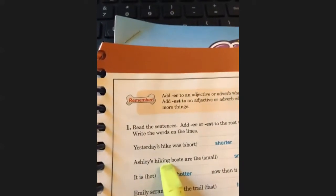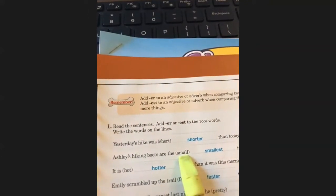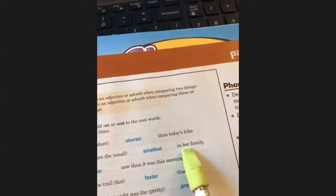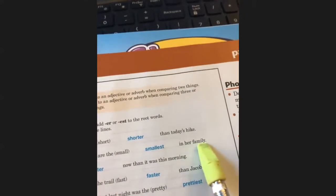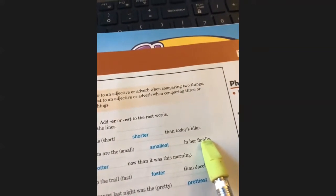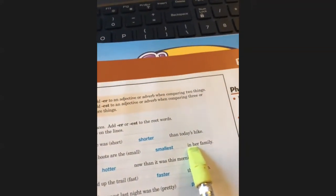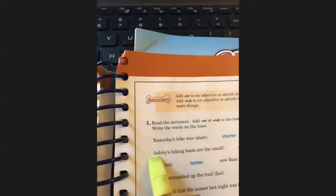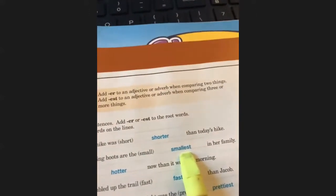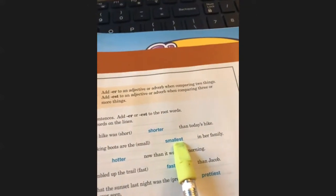Let's see what this one is. Yeah, here we go. Ashley's hiking boots are the, there's the word we need to use, small. We need to see the rest of the sentence. In her family, well, there's probably more than one other person in her family, although that can happen. But we're assuming that there's a mom and a dad and a bunch of kids, okay? Ashley's hiking boots are the smallest in her family, meaning everyone has bigger feet than she does.